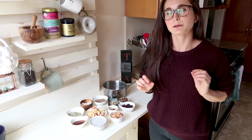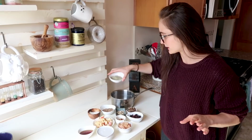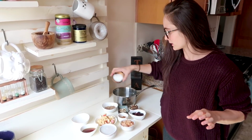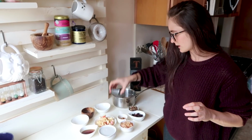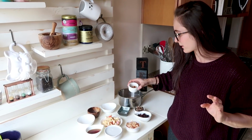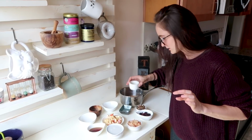To start off this recipe, we're gonna combine basically everything except for the toppings into one bowl. So we're gonna start with the hemp seeds, the coconut, the flax seeds, the almonds. Then we're gonna attempt to put about half the cinnamon in there. See how that goes. Yeah, it's good enough for now.